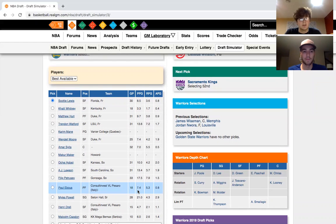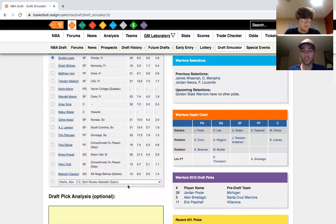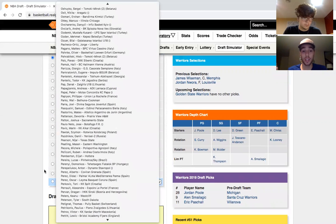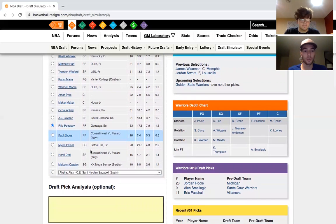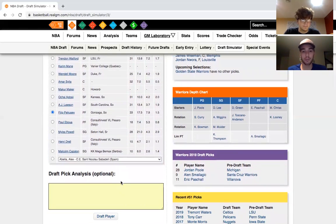So moving on to the Warriors here again, obviously having them just take Warra, the pick before. Where do we see the Warriors going? For the Warriors, I have them taking Philip Petrusev, center from Gonzaga. This guy is actually, he left Gonzaga to go and play in Europe this upcoming season. So for the Warriors, it's a perfect draft and stash player who could come back and maybe be ready to play in the NBA next year.